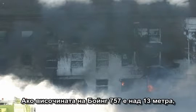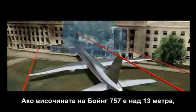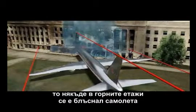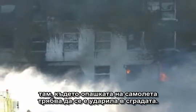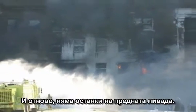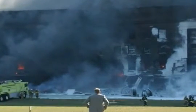Question: if the height of the Boeing 757 was 44 feet 6 inches, there should have been some point of impact in these upper floors, and yet when we look at these pictures, there doesn't appear to be any impact whatsoever in the area where the tail should have hit. And again, there is no wreckage visible on the front of the lawn.